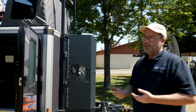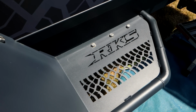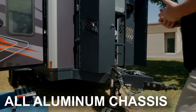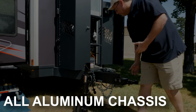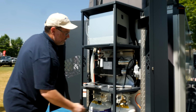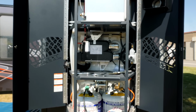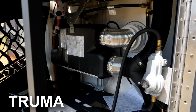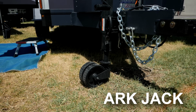What you'll find with RKS is the fit and finish on this is amazing. They've done a really good job building the chassis on here. The construction on the chassis is all I-beam, so it's very, very strong. And you have this large chassis all the way through here with the tongue that drops all the way back in. Storage opens up. We have our dual propane tanks. We have hydraulic disc brakes on this unit with our TRUMA instant hot water heater and furnace unit, and the RKS 750 jack.